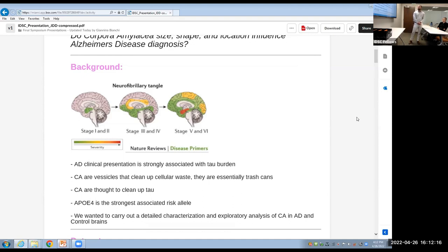One thing I want to mention before moving on, and because we considered this in our analysis, is APOE4, which is the strongest associated risk allele for Alzheimer's disease. So if you have one or two of those alleles, it increases your chance of getting Alzheimer's disease.